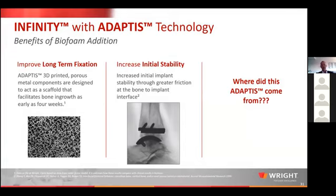Well, again, just like Chris said in the introduction, this ADAPTIS technology with the biofoam addition not only improves long-term fixation, so we're seeing that it facilitates bone ingrowth as early as 4 weeks post-op. But again, just like we saw from the biofoam Evans wedges for flat reconstruction, its initial stability is incredible. So you basically put these implants in and you immediately see increased initial implant stability because of this greater coefficient of friction at that bone implant interface. So pretty exciting just when you look at the one new addition of ADAPTIS being the biofoam addition.